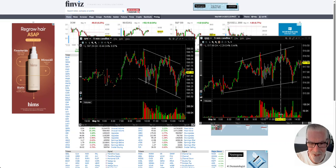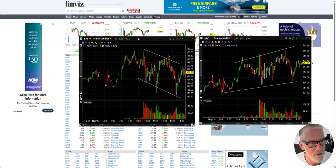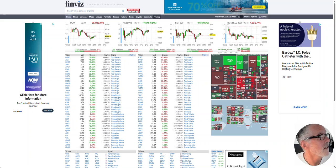You put the two together because both indexes are driven by the same 7-8 stocks at the top, and you're going to see that the highs are getting a little bit higher and lows getting a little bit lower in the major stocks that are driving the overall market. So that would be price exploration, and you're not quite seeing it nearly as much in the small caps. Let me pull that over again.